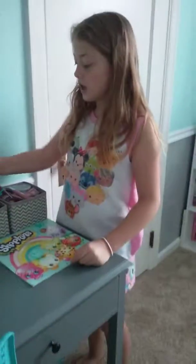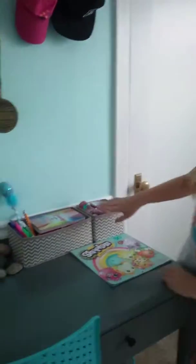I just use on a daily basis. I got these for Christmas. Rocks I got from California. Sock.